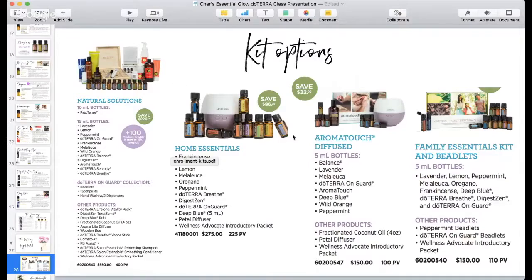And it's one that I love so much. This is actually the one I started with, the Home Essentials. So it's really near and dear to my heart. It has the top 10 oils that we chatted about tonight in 15 milliliter full-size bottles, and it comes with this beautiful petal diffuser and your wholesale membership for the year.